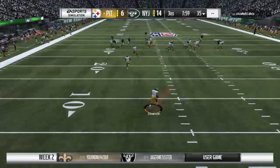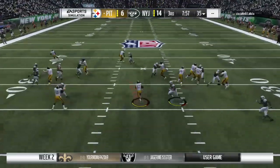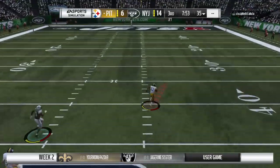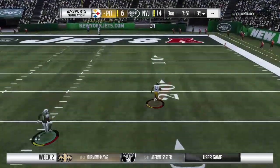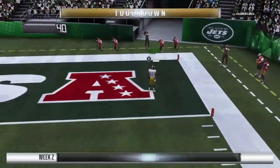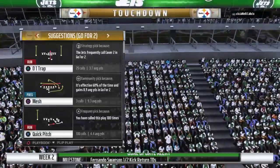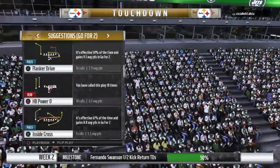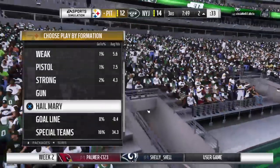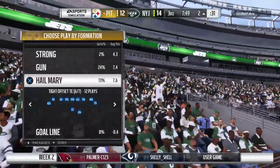This fielded at the 2. Powering his way through an opening, and there he goes. Past the 20, and into the end zone. Touchdown, Pittsburgh, in for the score. And the Steelers are within a 2-point conversion of tying this game.